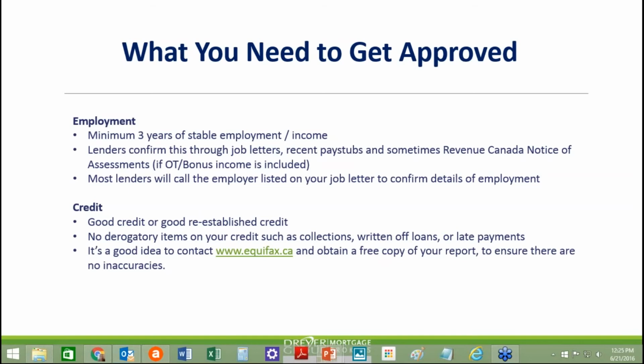And as I mentioned before, credit is also extremely important, if not more important than your employment status. So it's really important that you are establishing credit, number one, but number two, establishing good credit. So what we mean by that is lenders will like to see that you have at least 2 trade facilities, such as 1 credit card and 1 line of credit, or even 2 credit cards, and that you're using them on a regular basis.